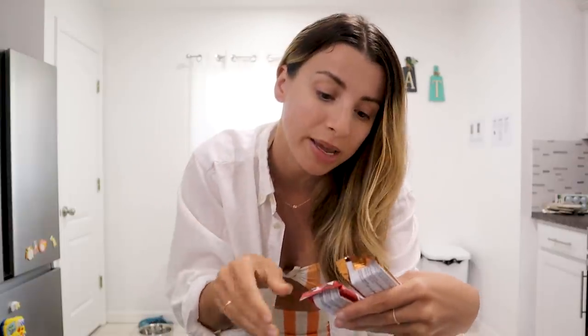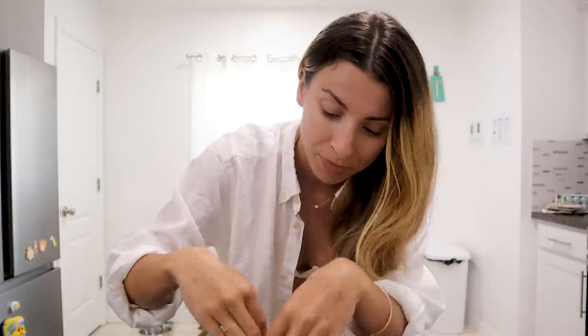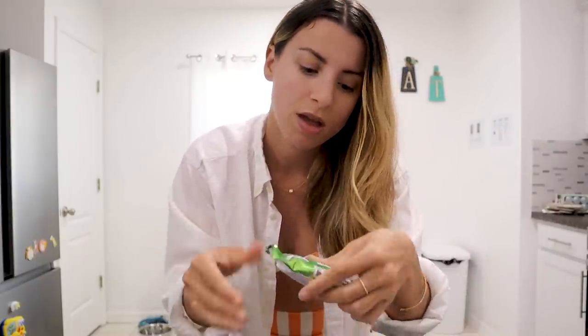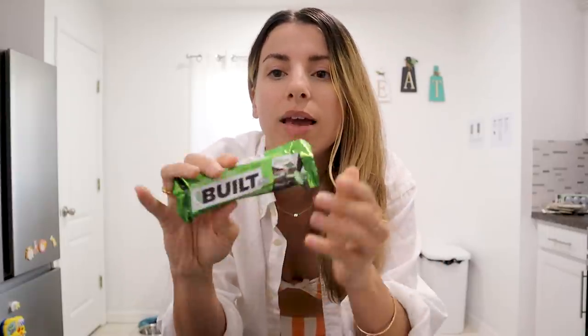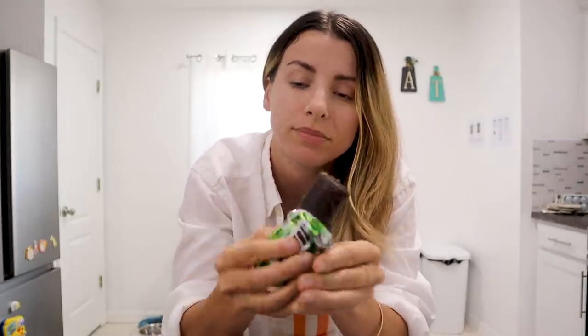They have the mint brownie. They have a raspberry one. Salted caramel is a favorite of mine. I am feeling a little peckish. Actually, I'm pretty hungry. I'm gonna have a mid-morning snack. Let's see. I think I'm craving the mint brownie. This one here has 17 grams of protein. They're low in sugar and they taste really good.